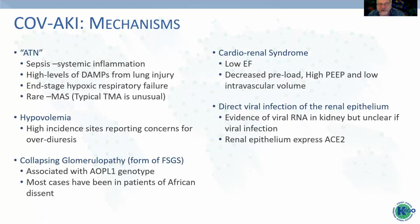Now, in terms of mechanisms, I alluded to some of this already, but the vast majority of patients appear to have acute kidney injury through what we kind of informally refer to as ATN, or acute tubular necrosis, recognizing that's not a histopathologic diagnosis. Like sepsis, due to systemic inflammation and high levels of damage-associated molecular patterns, primarily coming from lung injury, but also end-stage hypoxic respiratory failure, and rarely a macrophage activation syndrome can occur, and certainly has been reported in this disease.